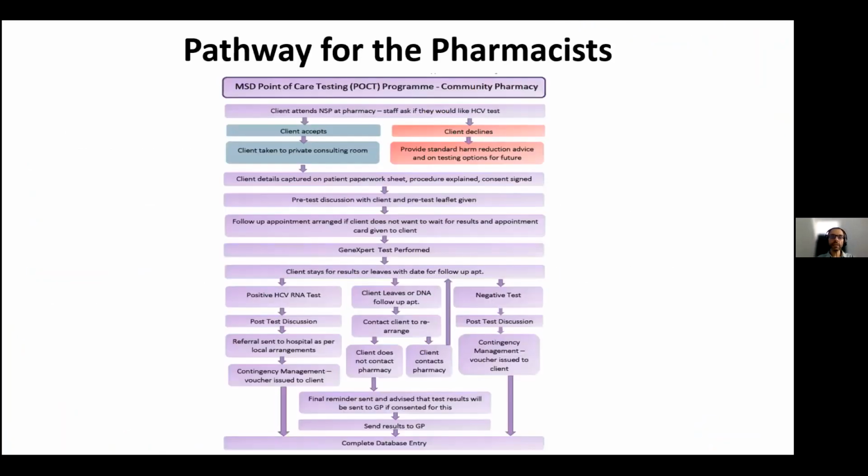So we had to establish pathways for the pharmacists, and I'm not proposing to go through this in any detail, but essentially this was the scheme that the pharmacy had to follow. And it was actually quite basic. It was, offer people a test. If they accept, great, take them to a private consulting room, go through things and perform the test. And then depending on whether the person waits to have the test or not, they could get the result or come back for the result.